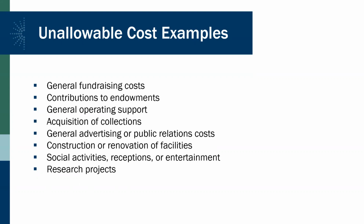As you prepare your application, it's a good idea to compare your list of proposed expenses against these lists of allowable and unallowable costs and against the appropriate set of cost principles. If after that you have specific questions, please contact us and we'd be more than happy to help.